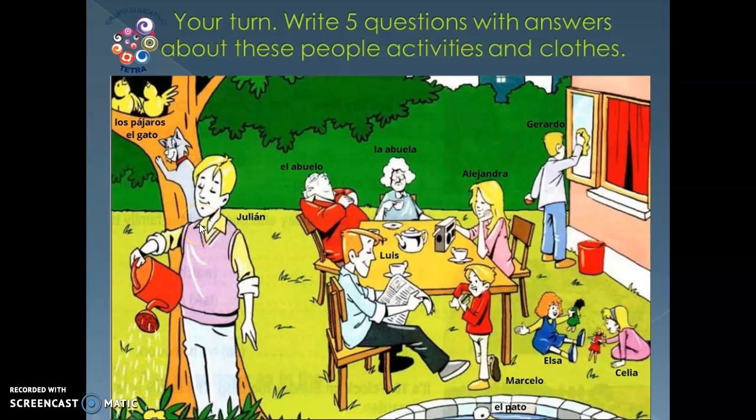Now, I will provide you an example. Julian. What's Julian doing? Julian is watering the flowers. And what's Julian wearing? Julian is wearing a yellow shirt, pink vest, and white jeans.